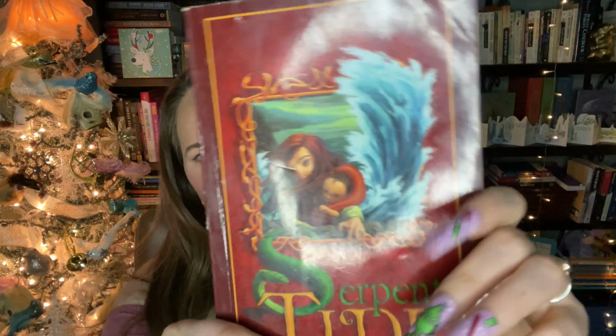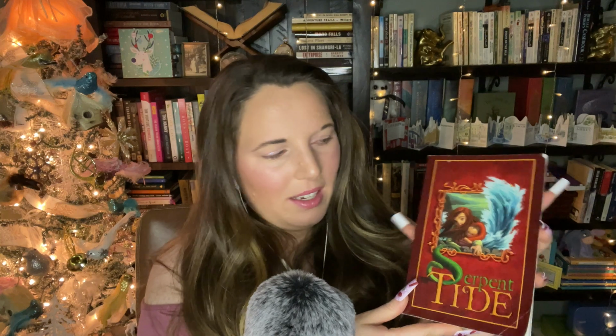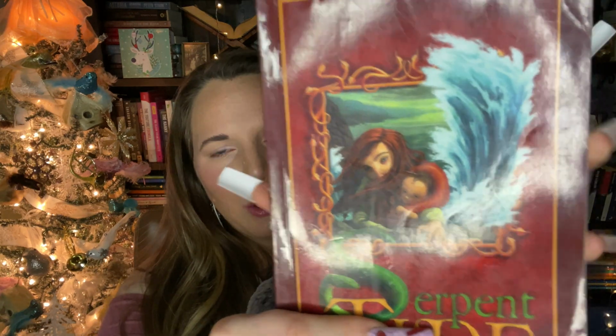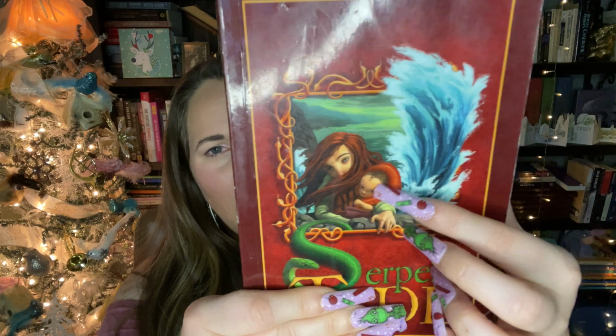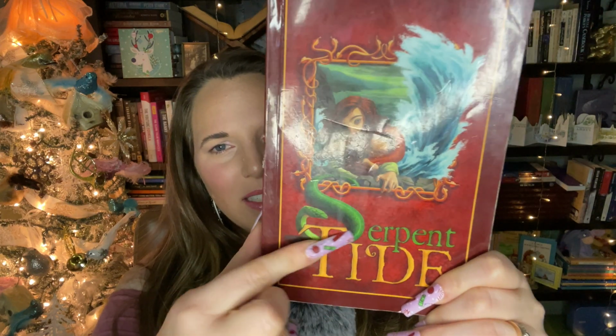And then, let's see, I have this one. This is a young adult book, but it looks super interesting. When I read the back, I was like, ooh, I want to read that. It's called Serpent Tide. There's a woman clinging to a rocky cliffside, holding a baby, and waves crashing up around them. And the S on the serpent is like a snake. And then this was written by Fogg. Fogg is the last name. I don't know the first name. Fogg is all that's listed on the cover. It's only on the side.